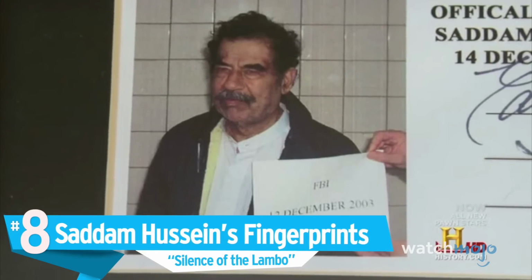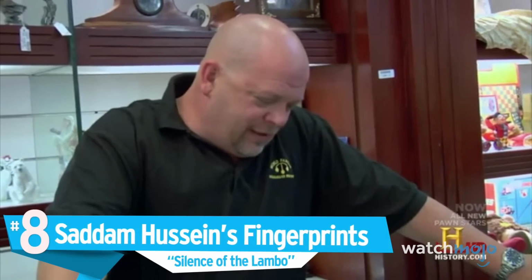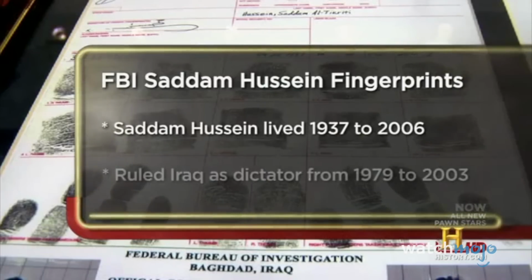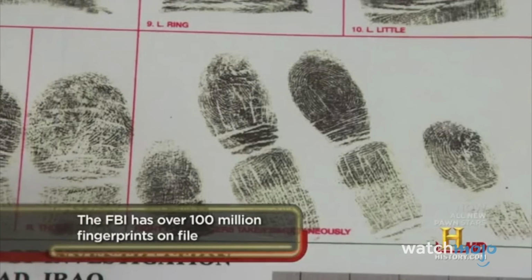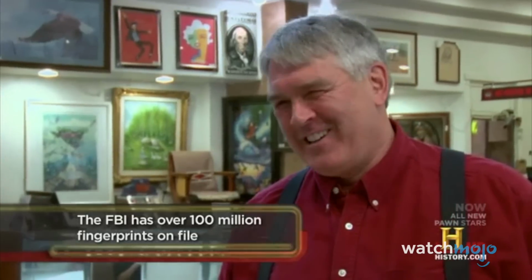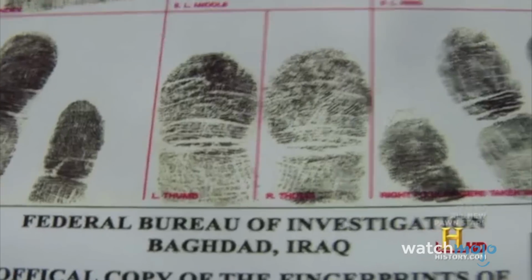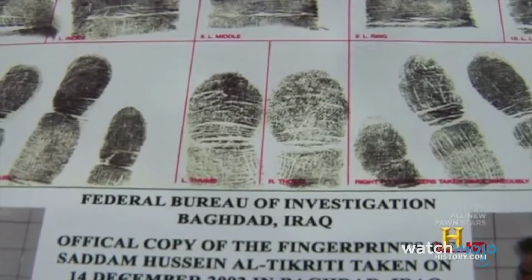Number 8. Saddam Hussein's fingerprints. Okay. Definitely something different. As a rule of thumb, Rick doesn't usually buy things that belong to really bad people. But seeing as Saddam Hussein's capture was something the USA celebrated, he decided to take a second look at this one. This represents a major victory for U.S. armed forces, and that's pretty cool. But still, putting a price on something so creepy won't be easy.